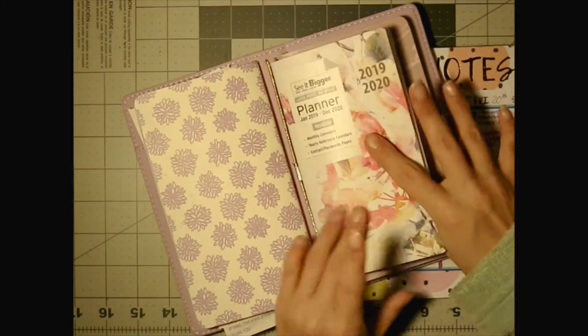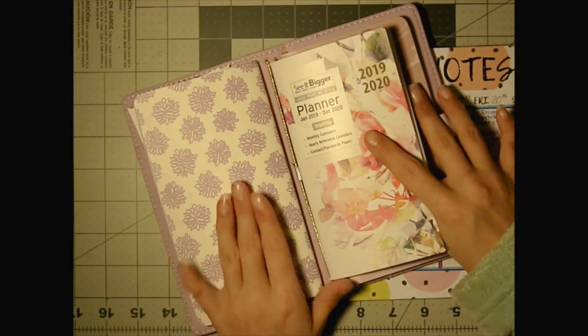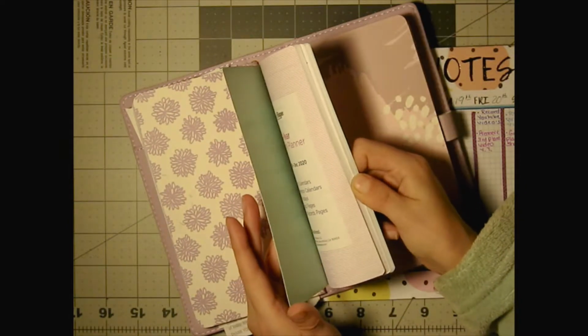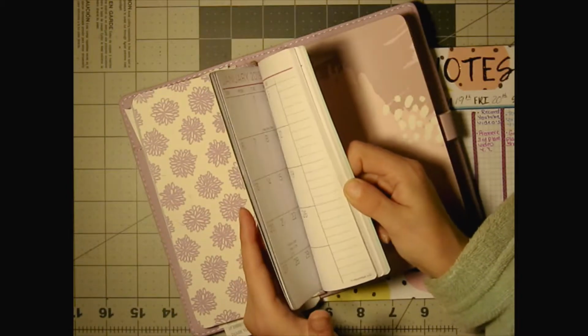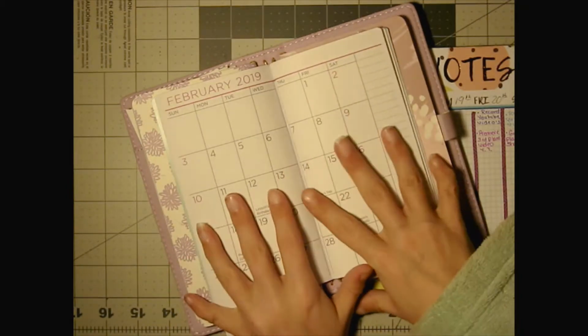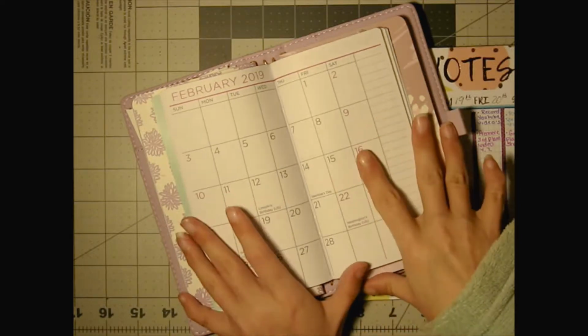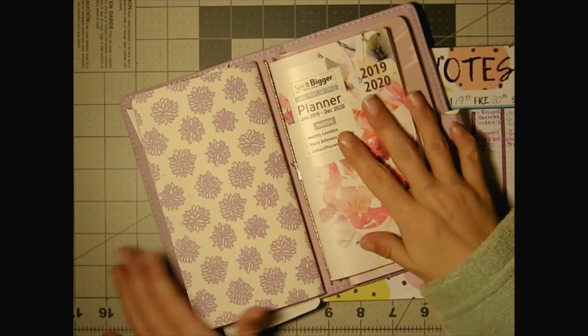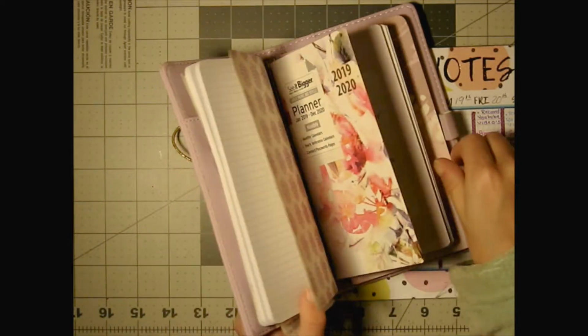Now, I may go back in and switch my to-dos and my planner around so that my planner's in the front. And what I want to use this for is, well, you know, I'm really not sure yet. I'll probably keep track of appointments and just things I have to do while I'm out and about in the monthly section. I just thought it would be nice to have it in here. I'm sure it will come in handy. And I absolutely love this product.